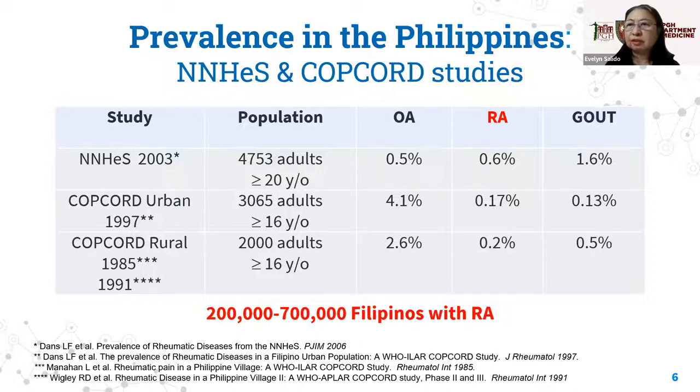Well, considering that there are 100 million or a bit more Filipinos now, you might think it's not much, no? That's less than a million Filipinos with rheumatoid arthritis. But considering that this is a chronic disease, I think this is a condition that we need to pay attention to because we want to take care of everyone. Diba nga, walang iwanan.